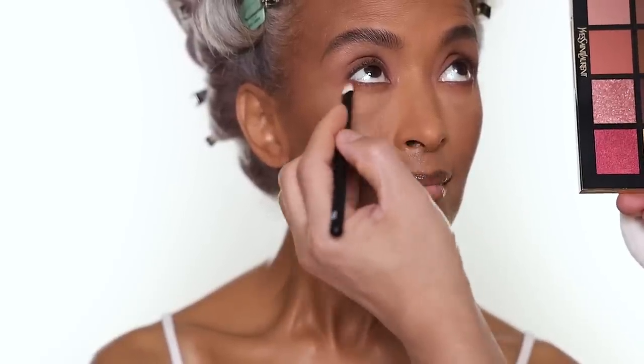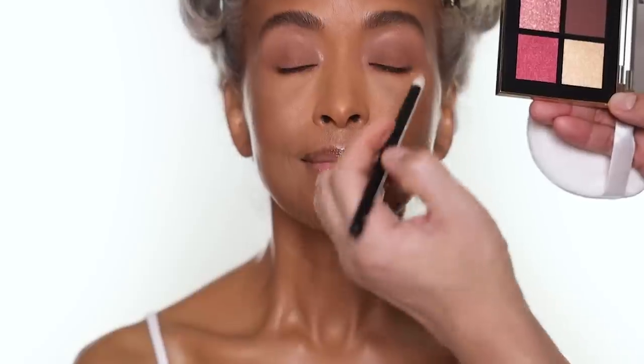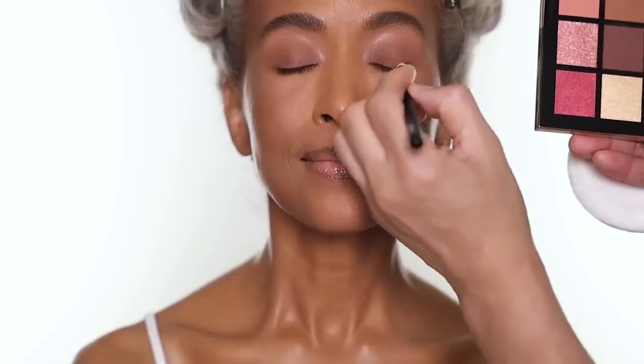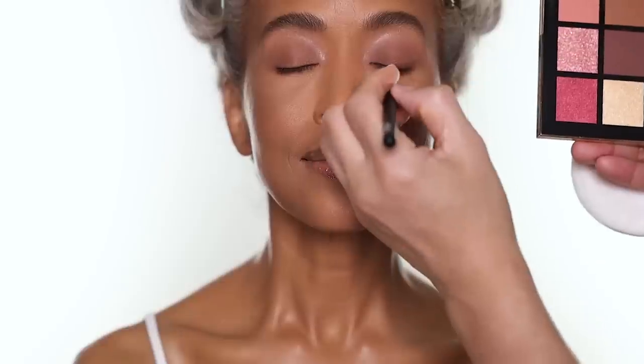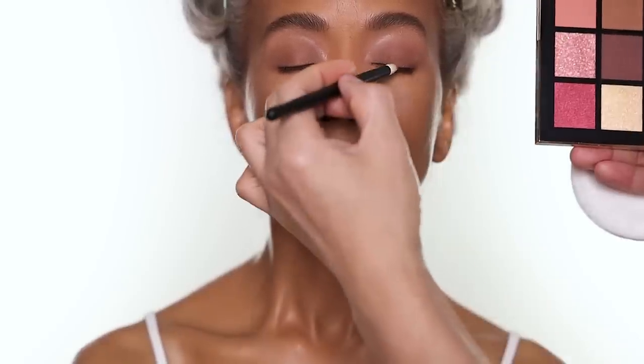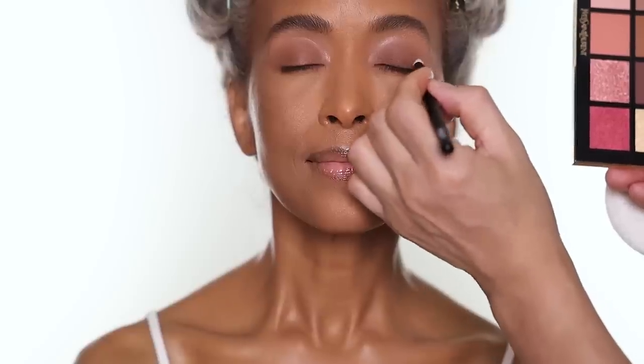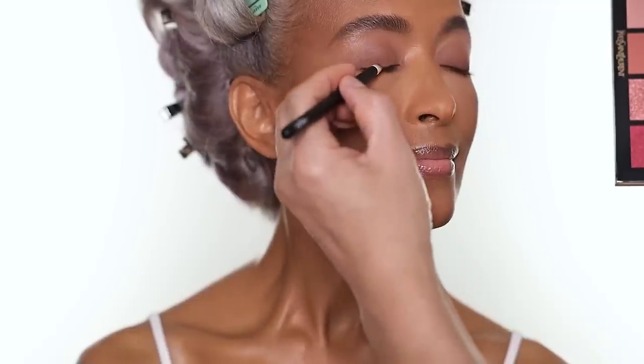Use a blending brush with the deeper color, and I really blend out the upper lash line. And you see the way I do it, I just really pat the color in there and blend it outward and upward. Same on this side.